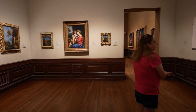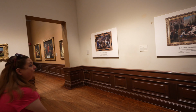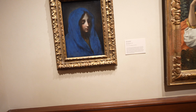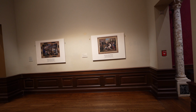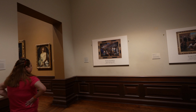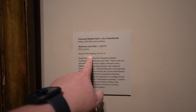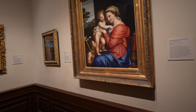Oh, some of these are on loan? Oh, wow. We should go back. I really like this one. So, Brian, just be clear that these paintings that they have right here, they were sent to Naples. I was about to ask somebody that works here. This is from the bequest of John Ringling, so he actually asked for these paintings. Wow.